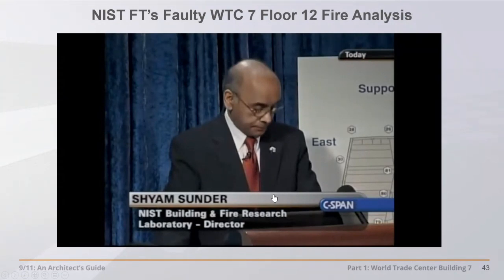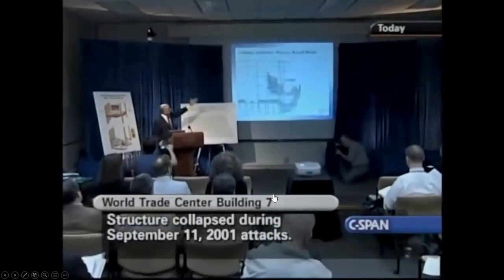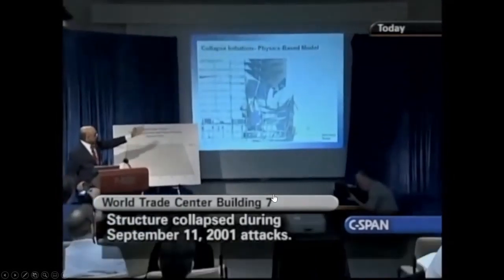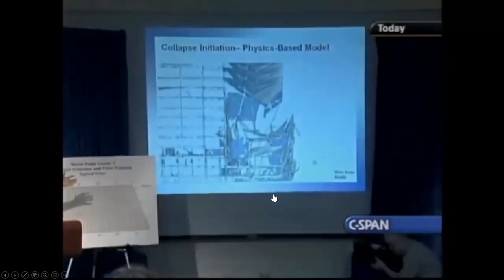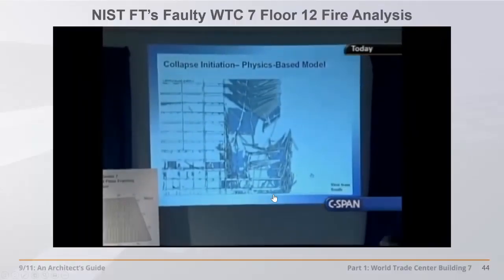So normal office fires. And you can see, well, let's go on the screen, the column at the very right is column 79. And that's the column that first buckles, causing the floors to come down, followed by a quick succession of failures of adjoining columns. So they sure created a mess of that building in their computer model. We're going to be comparing that to the actual collapse.